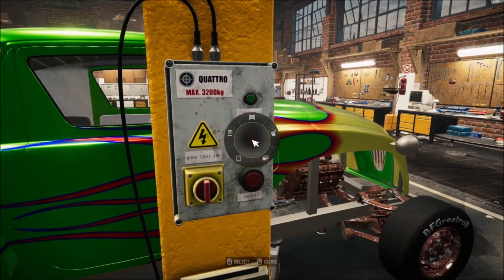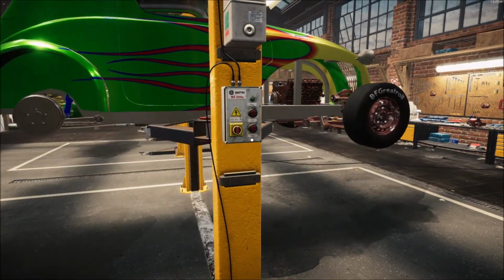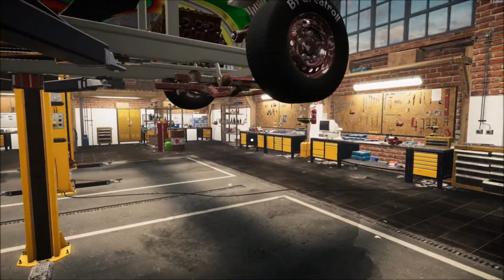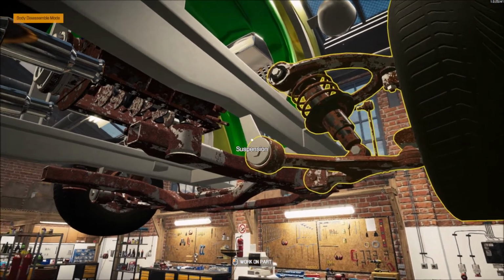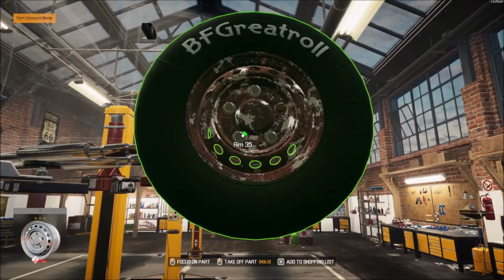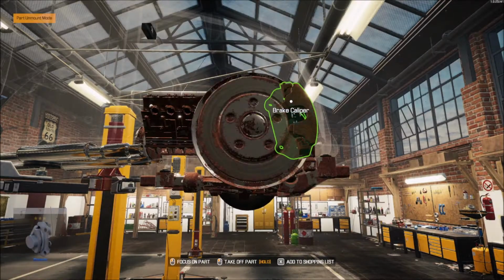Alright, let's go ahead and lift you back up. And let's see. Let's go full bore into... yeah, let's go ahead and do the front end. I was going to do the engine, but I thought, why not? We'll go ahead and jump right into here and do what we normally do. We're kind of stuck in a rut, and we're going to do these.